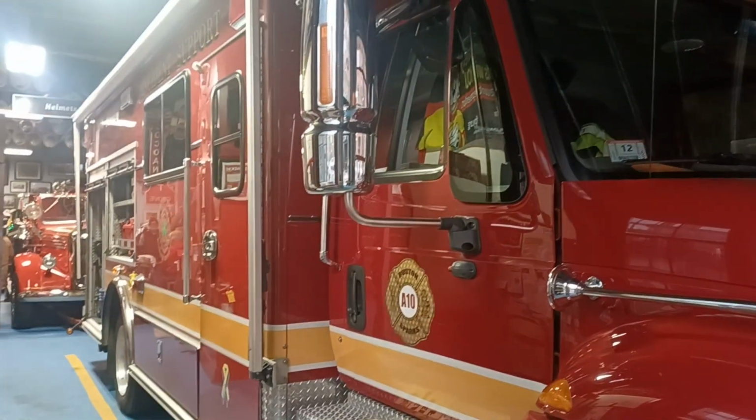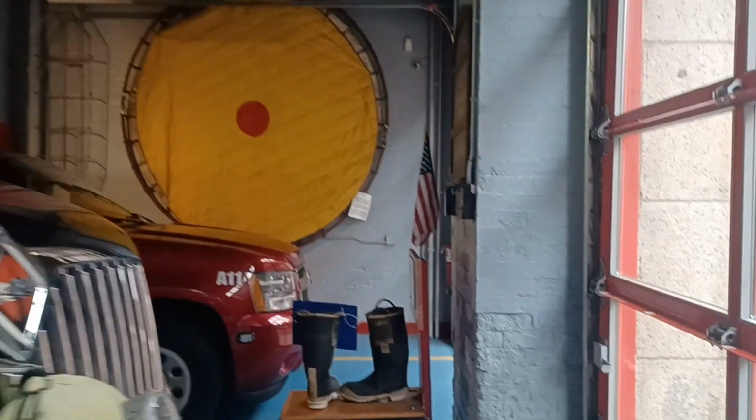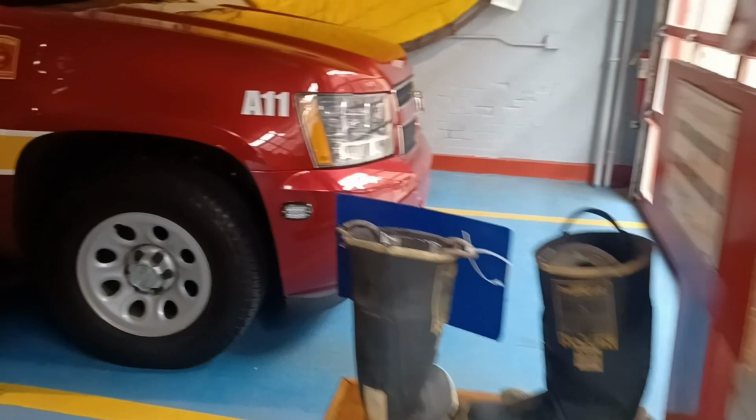That's the A10 that responds to all your disasters, whether it's police or fire. Any major disaster they respond to. A11.